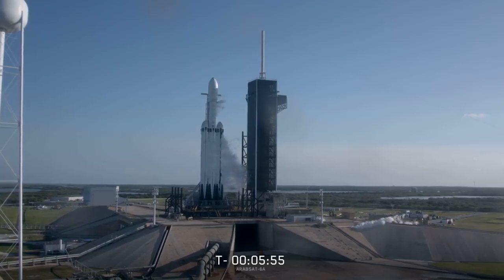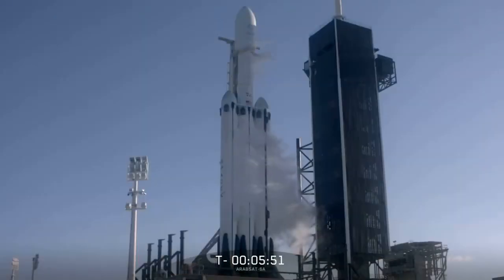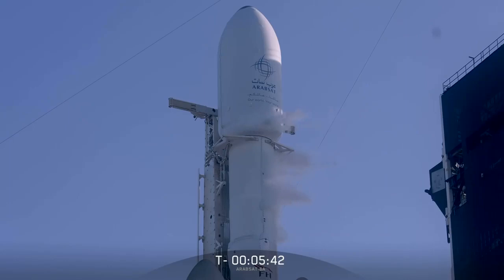Now, another event coming up here in a couple of minutes is retraction of the transporter erector. We'll start a sequence at T-minus 4.5 minutes. You should see the clamp arms around the second stage open up. Shortly after that, the strongback portion will recline away from the Falcon Heavy. It moves just under 2 degrees until liftoff, when it will move the rest of the way back from the launch vehicle.